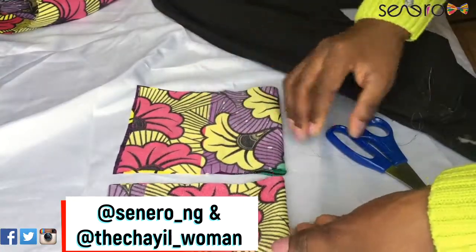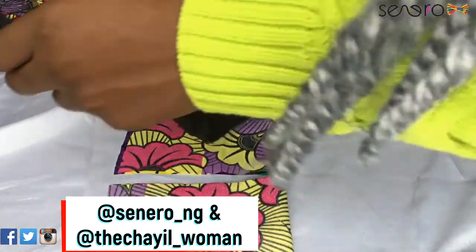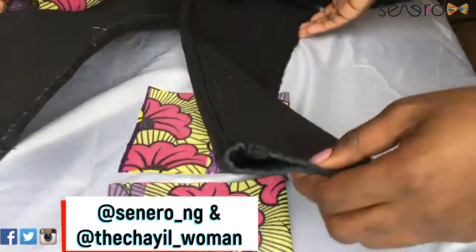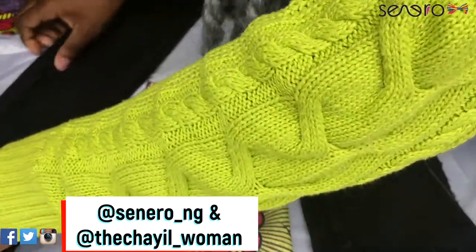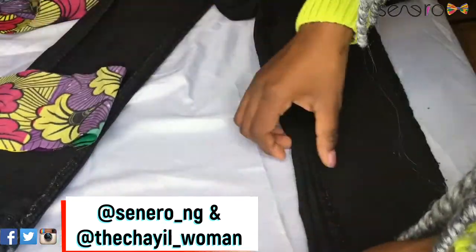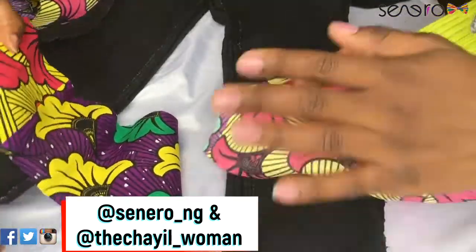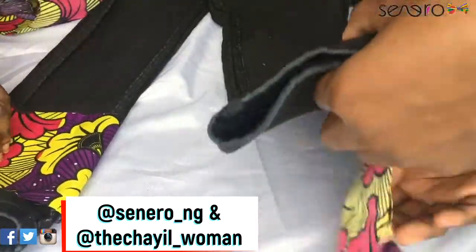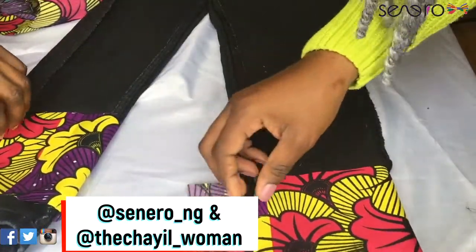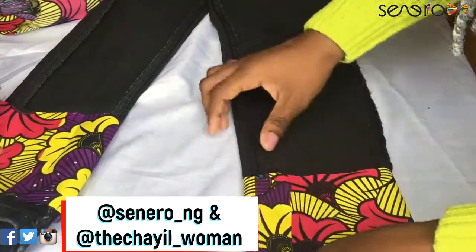So we have 2 different pairs, and I think we're ready to go now. Okay. So what's the first step we should do? Okay, for me it would be seeing if this will go round at first. The back of your material is going to face the back of your jean. Yes. And I think it goes round. This one goes round. This one goes round. Okay. You don't have extra. Yeah. Same here. Perfect.